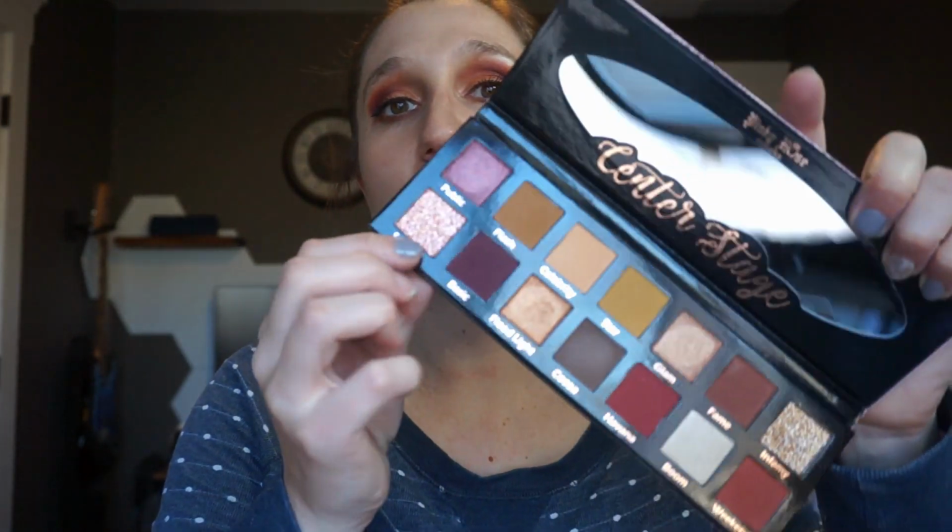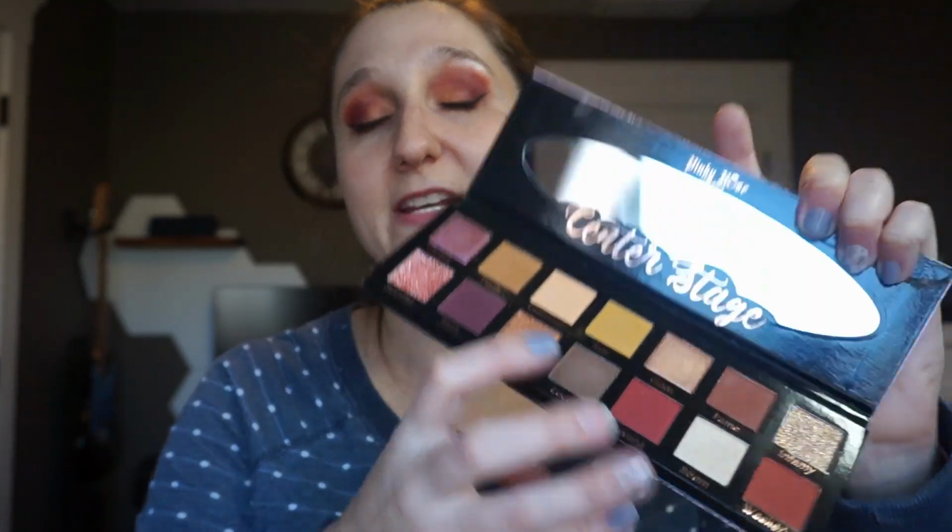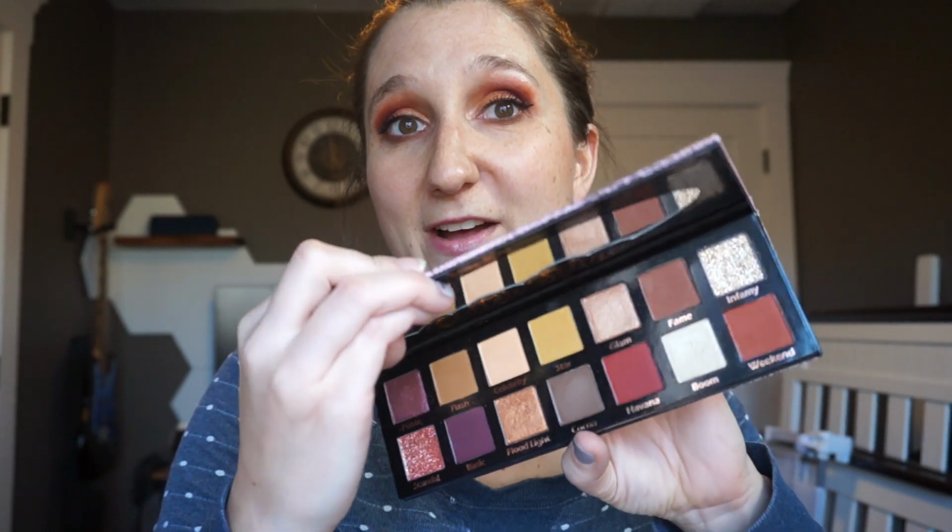These are very pigmented. It's actually what I'm wearing on my eyes today. The shimmers are very creamy and very pigmented. Again, not a whole lot of glitter. This does have 2 actual glitter shades in it, and they are big chunks of glitter. So I will not be putting those on my eyes, but they look absolutely beautiful. So if you are a glitter fan, I have a feeling this is gonna be up your alley.